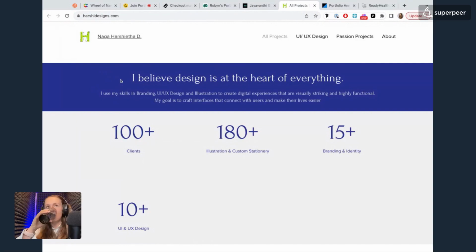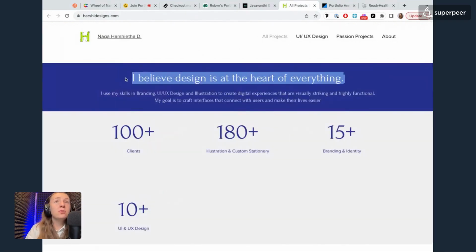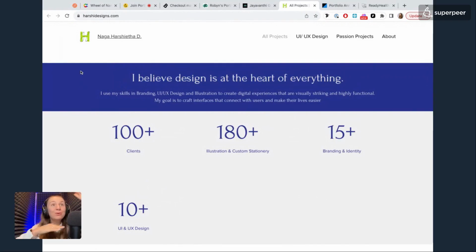Harshy designs. First impression immediately: this layout is a little bit off. I don't know, it's definitely a little bit off. I like the font though, but generally, again, you want to see an easy to read experience. This blue square, blue rectangle, almost gives me a banner size feeling, but not necessarily a huge key piece of information I want you to learn right away.